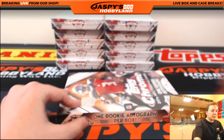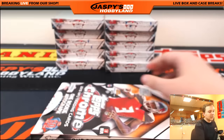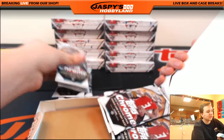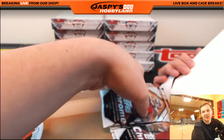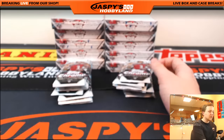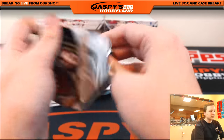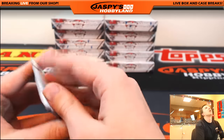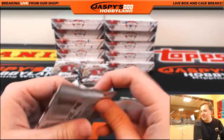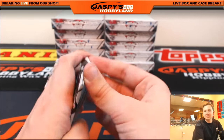We got Topps Chrome Football. We got Topps Triple Threads Baseball. I'll get you some others after I'm done here. What else we have? We don't have too much basketball. We got Full Force Hockey, Series 1 Hockey. Super Deluxe Football. Personal Eminence? Don't have any Eminence, unfortunately. I think we might get another one.